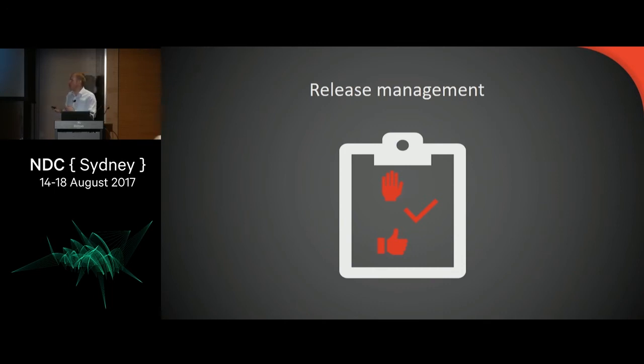A little while after we'd started using Octopus and been doing our deployments, a release management team came along and said, hello, we're your release management team. We said, hi. They said, we're here to make your releases better. We said, okay, great, thank you. How are you going to help us?